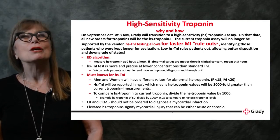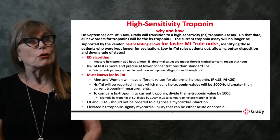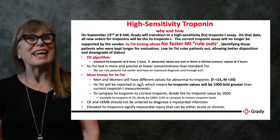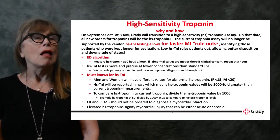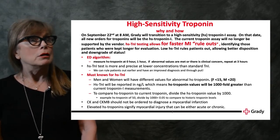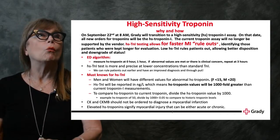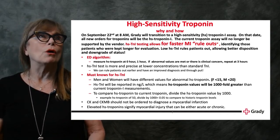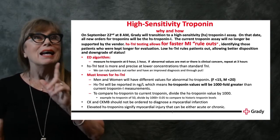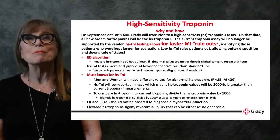What it means to you is high sensitivity troponin is measured in nanograms per liter versus historic troponin, which was measured in nanograms per milliliter. That means it's 1,000 times greater. So, a typical troponin that was 0.01 will now be reported as 10. So don't think the patient is having an MI. Just be aware that those numbers are 1,000 times greater.